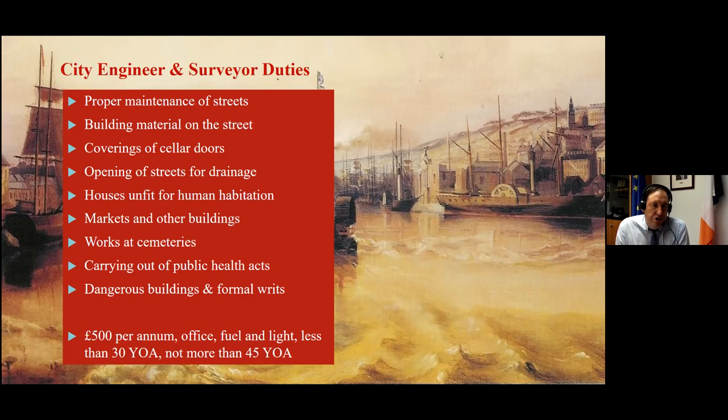So apart from being involved with the harbour, looking after the harbour and dredging and piers and so on, he's also involved in looking after the proper maintenance of streets, the opening of streets for drainage, houses unfit for human habitation, markets and other buildings, works at cemeteries. So cemeteries at that particular time, St. Joseph's Cemetery would have been the main cemetery at the time. Carrying out of public health acts.